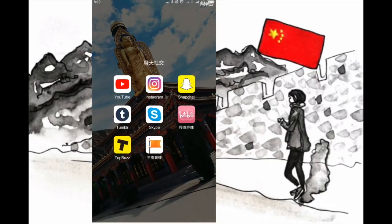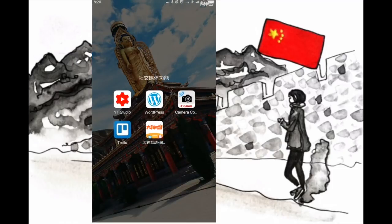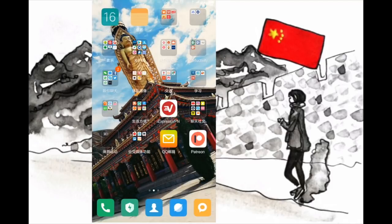Then here, of course, we have YouTube, Instagram, Snapchat, Tumblr, Skype, and Bilibili, which is the Chinese version of YouTube, I guess. And Topbus, I don't know, I played a little bit with it, but it's not really my thing. The Chinese fitness app is called Keep. And then we have YouTube Studio, WordPress, Camera, Controller. Trello is a very nice, like, organizing app, because my life is so messy. And the last one here can do screenshot recording.